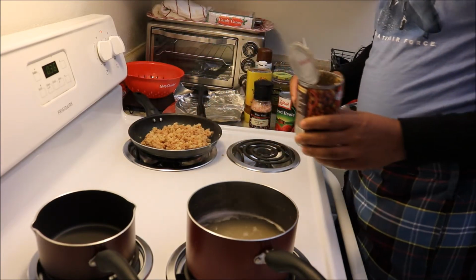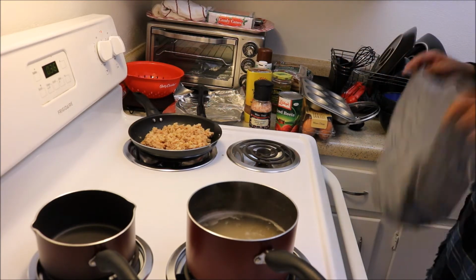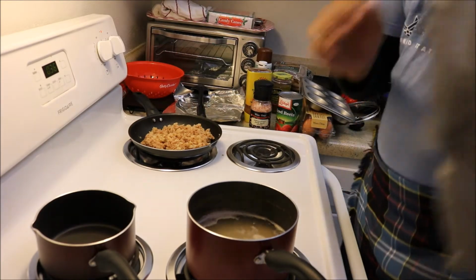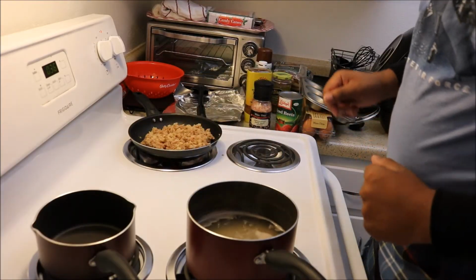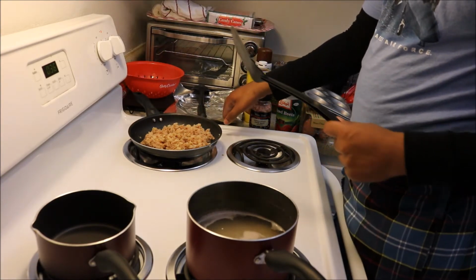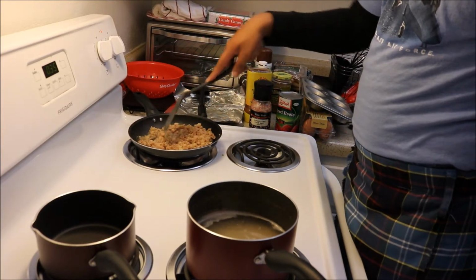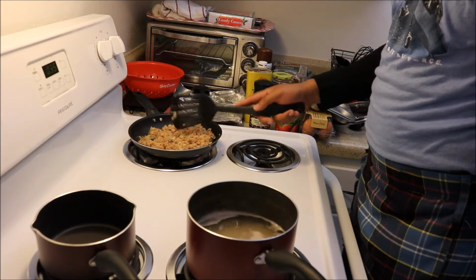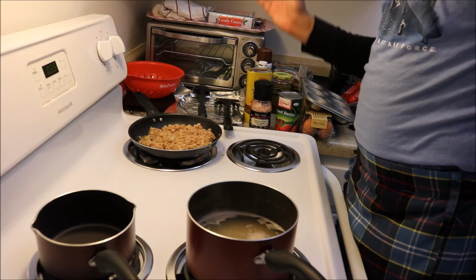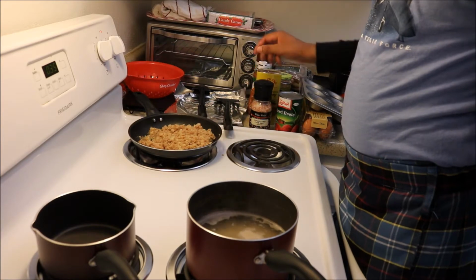Alright. That's done. Let's get a bag out. Keep our trash in order. And I've noticed that it's easier to put aluminum foil somewhere so that when I'm done with my utensils or in between doing things, I can just take the food-trashed utensil and put it here on the aluminum foil. That way it just makes less of a mess. Yep.